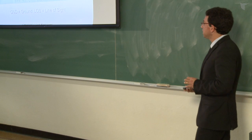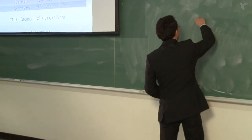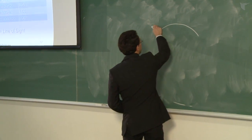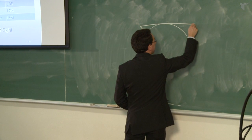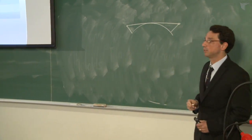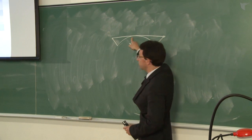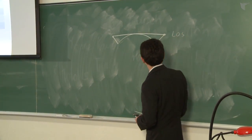Okay, so line of sight is very simple. So line of sight means that there's a straight path from one antenna to the other. Let's say this is Earth. There's one antenna here, and there's another antenna there. So these two antennas are in line of sight because there's a straight path directly from one antenna to the other that is not intercepted by the surface of the Earth. Okay? So this would be line of sight.